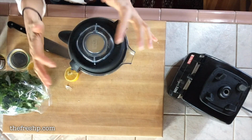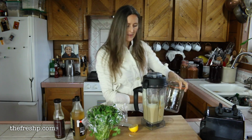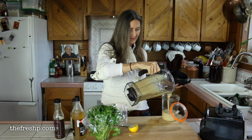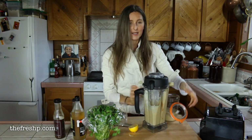It's spicy. It's salty, it's a little bit sour, but not too sour. If this were to be my finished dressing, I would add a little bit more vinegar right now. But I want to keep some of this for later. So I'm going to pour half of it in a container, and I'm just going to keep this in the fridge.